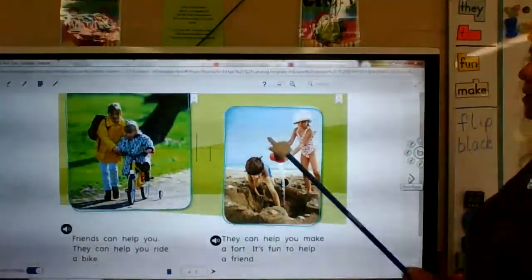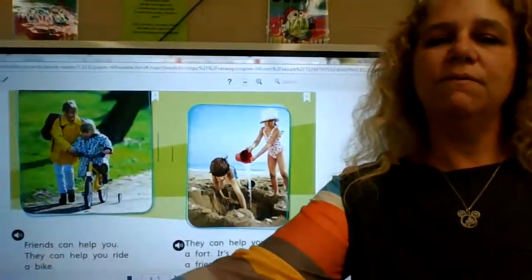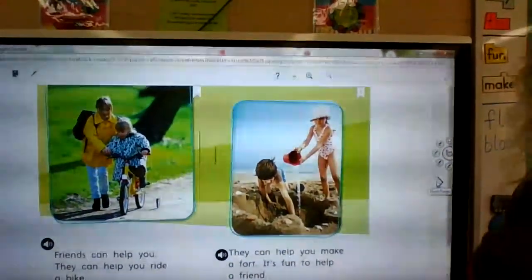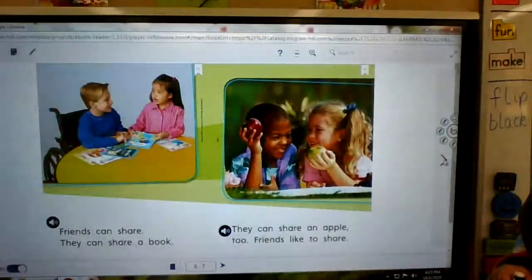Okay, they are helping each other. That's how they're the same on these pages, but how they help is different. Helping with a bike and helping with a fort. All right, next page.